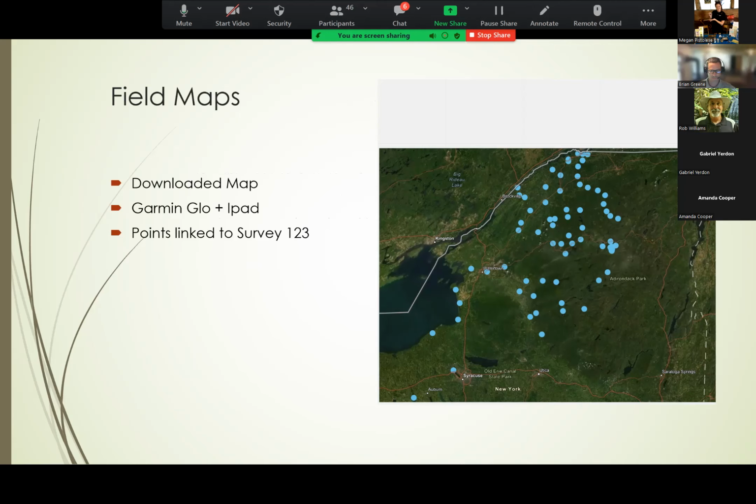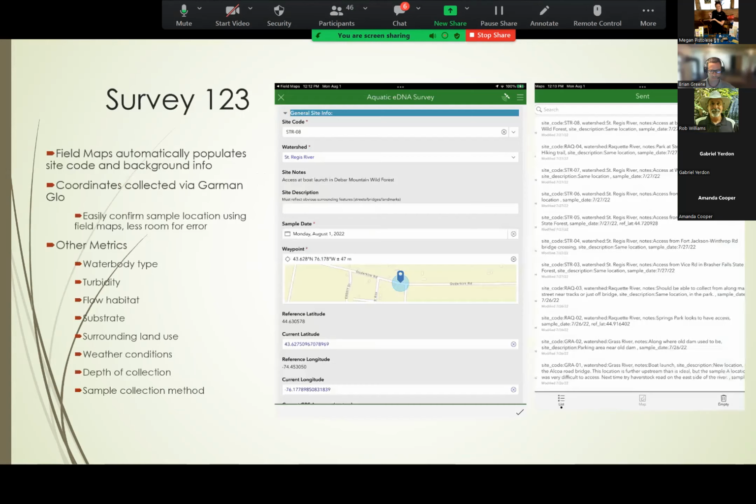So we used Field Maps as a collection/navigation mechanism. We had a downloaded map, and I used a Garmin GLO and an iPad to provide a location to the iPad so I could ensure that I was in the right spot at each sample location. And the points that you see were all linked to Survey123. So once I could confirm location, there was a link that would bring me directly to our sample survey.